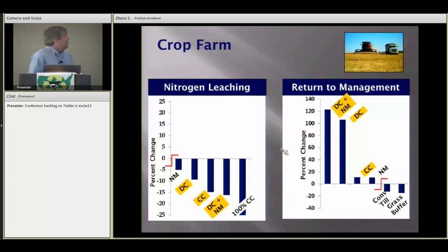And the last one shows the net return or profitability of the farm. The only thing here that's really standing out is the use of double cropping, which could significantly increase the profitability of the farm. Cover cropping could be about break even, as well as the nutrient management. Of course, increasing tillage and the use of grass buffers were not economically profitable.